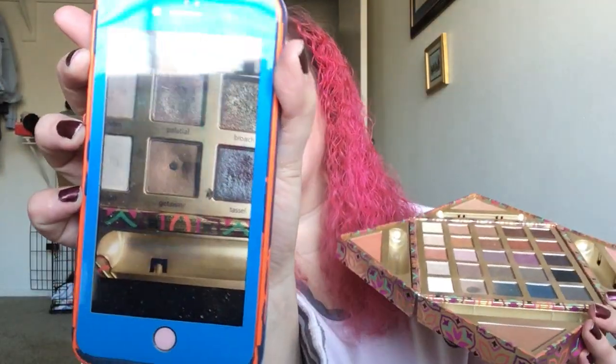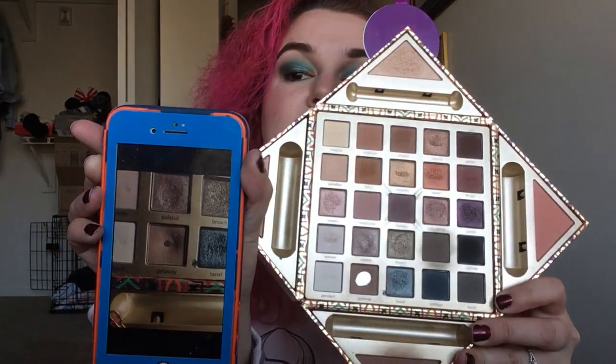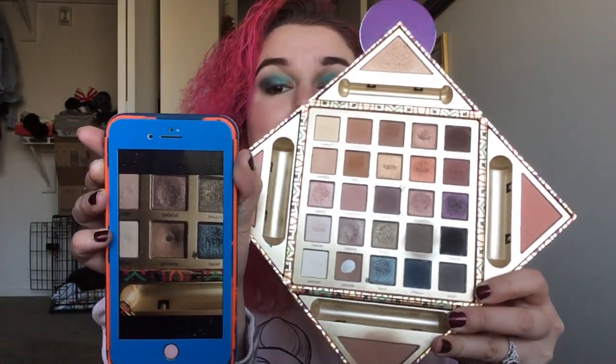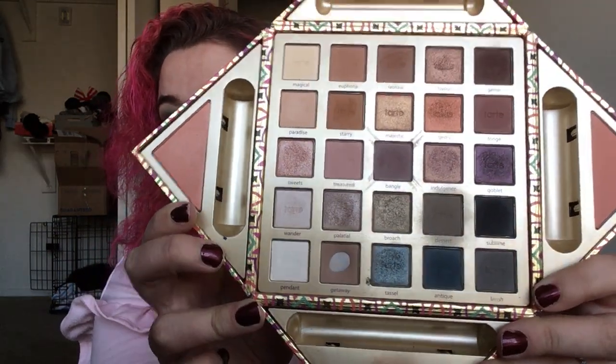Next, we have the Tarte Magic Star palette. And this palette does have some good use on it. So, it weighs the same at 381 grams, and the shade I'm panning is Getaway. So this is where it was last month, and it's right here. This is where it is this month. So you can see that pan has definitely expanded quite a bit. So I'm excited by that progress.